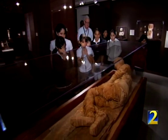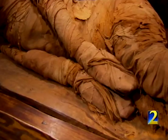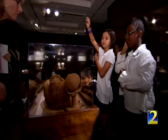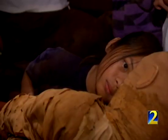This is a real mummy. This group from Norcross Elementary School quietly approached the Old Kingdom mummy. Is that his real ear? So this is a real life body. Why are they so small? I thought they were gonna be really tall. Many had questions. Some were initially afraid.